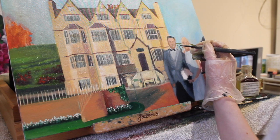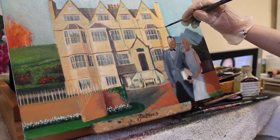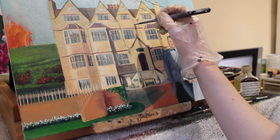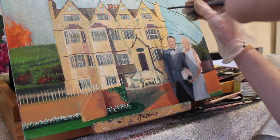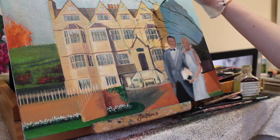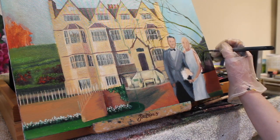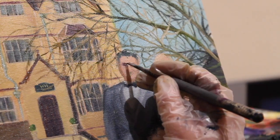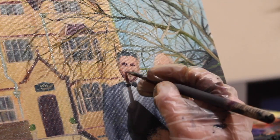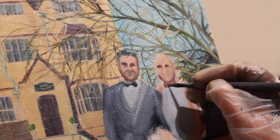I think I achieved a likeness in the couple's faces, but drawing faces at that small scale is quite a challenge. It's very difficult, and I think I managed it okay. It was a bit of a battle, trying to get the right balance between shadows and light and skin colours, because I'm just not used to painting them.